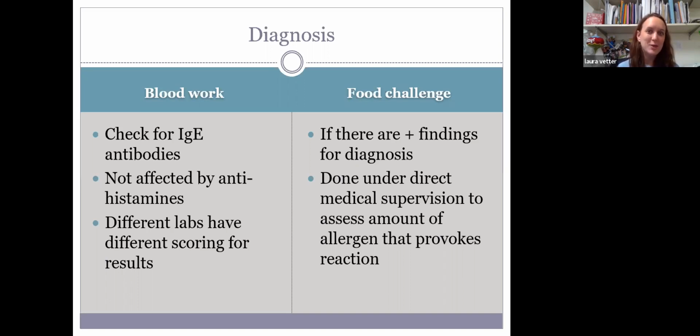Yet if someone has a 3 and they're having a reaction to that food item, of course, we're not going to be using it. And again, the different labs have different values. You may go to one lab that does a 1 through 5 scoring, yet another lab may do a 1 through 6 scoring. So if you're comparing labs, you have to be aware to use results from the same lab or with the same scoring.